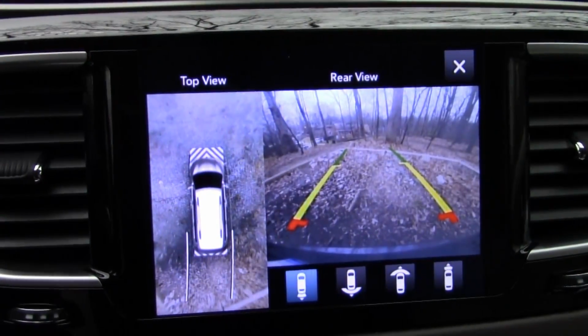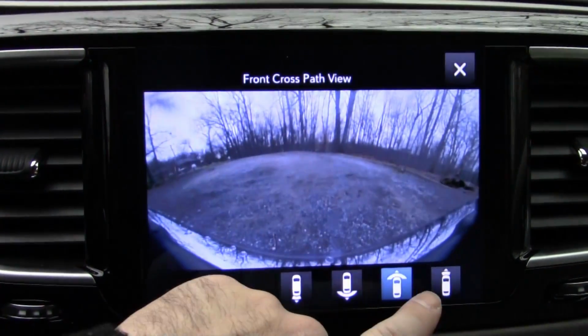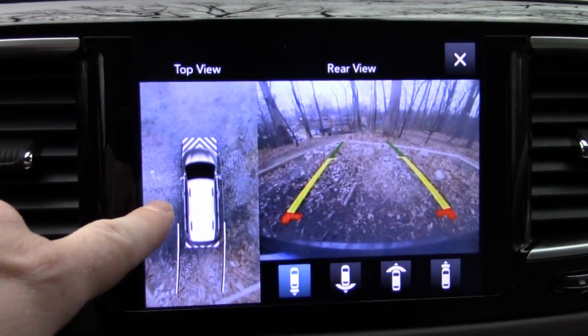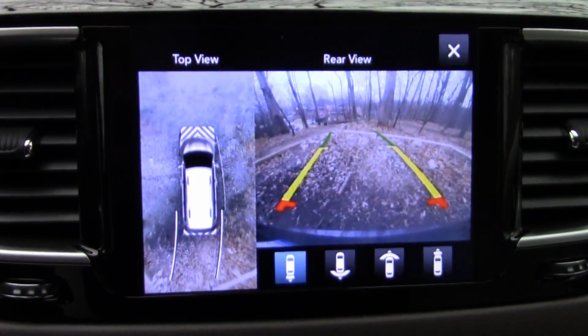They really do this backup camera and all-around view camera very well. You have different modes here as well. You can see all the way around the car. Excellent. And then of course the all-around view as well right here. And then of course your directional here. And there's sensors too to tell you what dangers might be lurking.